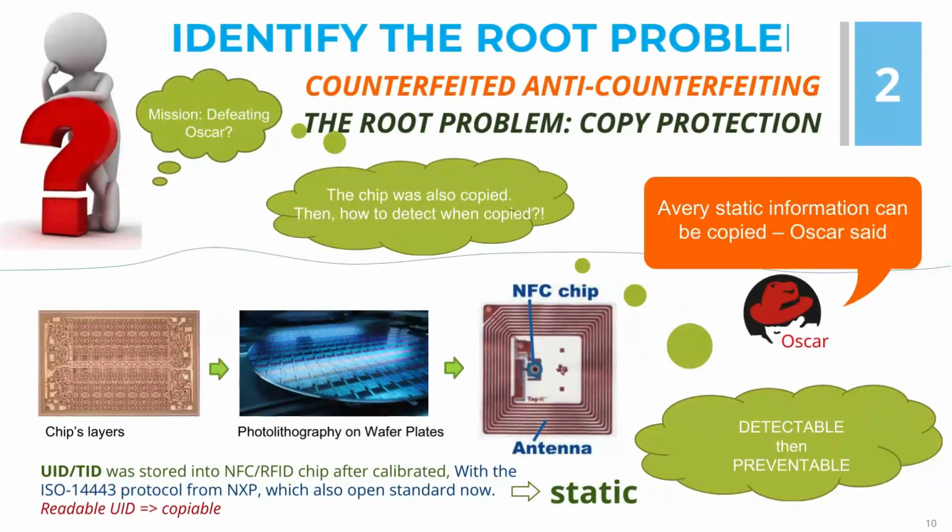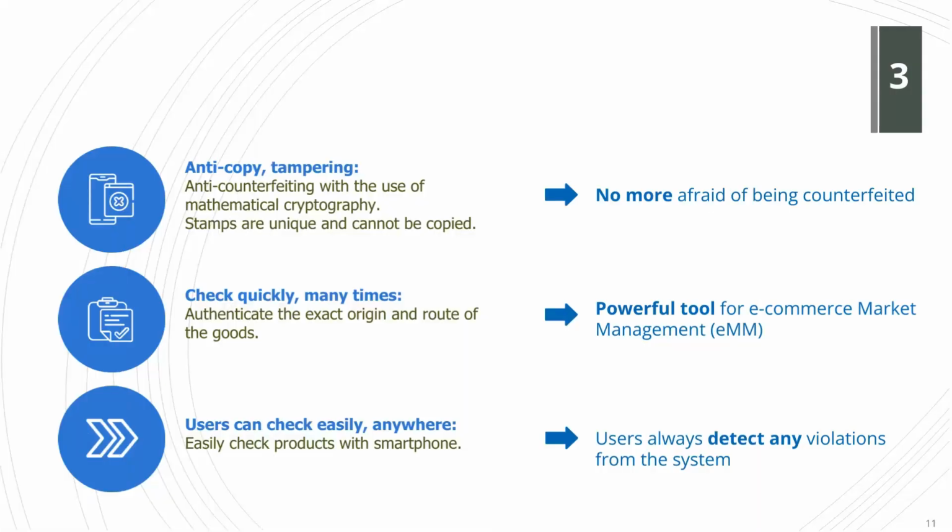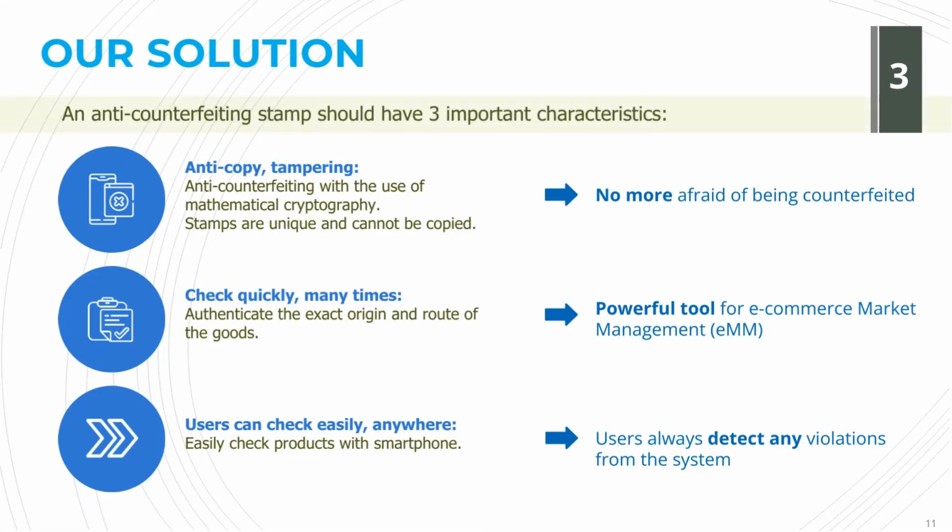Now we have to redefine what the original problem was. A review of existing methods shows very clearly that for Oscar the hacker, all static information can be copied, even the chip can be copied. So how to defeat Oscar? Through a review of existing methods that have been proven to be effective in preventing counterfeiting, anti-counterfeit stamps need to have the following three main characteristics.